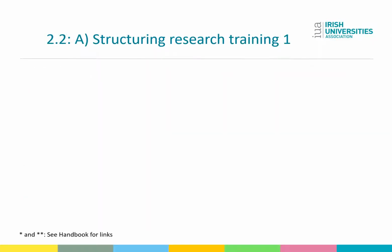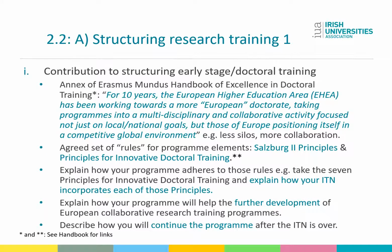Now for section 2.2. Here, the contribution to structuring early stage doctoral training must be detailed, taking into account the appropriate policy. For example, the annex of the Erasmus Mundus Handbook of Excellence in Doctoral Training is quite important, and this details several areas such as less silos, more collaboration.